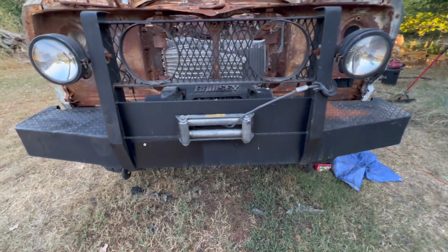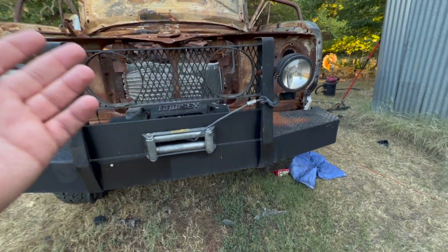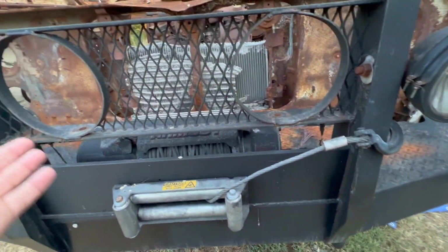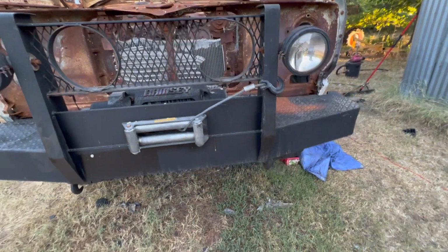I promise I can use my words. But we'll see if we might be able to get some wiring harnesses for it, maybe even serviced or cleaned up. I don't know, but we're going to use the winch as well. At least that's the hope.